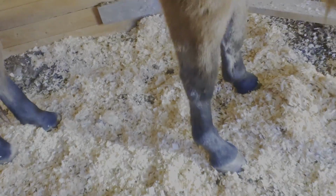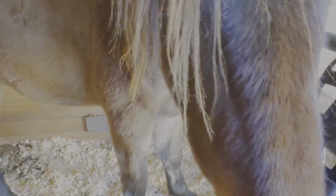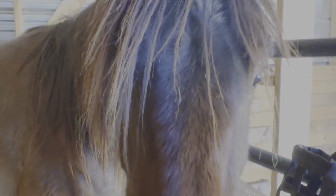Since Hugo was an unbroke 2-year-old when I bought him, I still feel like I got the horse at a very fair value. However, any deal I thought I might have gotten on the horse was quickly lost in the wash with the hernia. You good, big guy? All right, I'm glad you're okay.